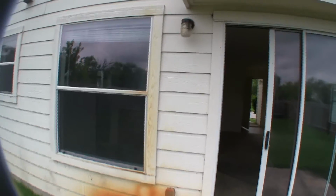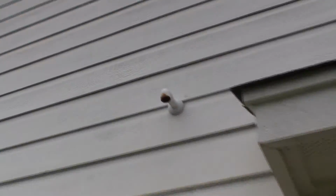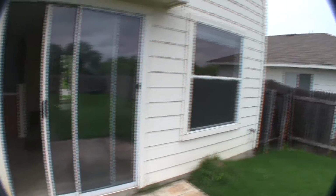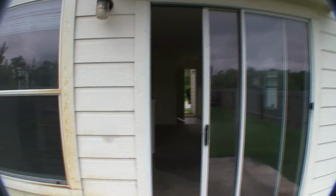Now, the reason that is like that is because there's a drain here from your AC overflow, and it just drains and drips down there, and it causes that from minerals in the water, but that's pretty easy to fix. Really just a fresh coat of paint on that part and you're pretty much done. Let's look at the inside.